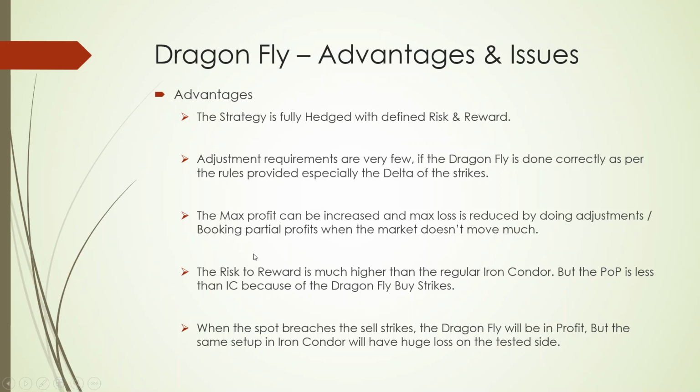Okay. So again, as explained, the maximum profit can be increased and the maximum loss can be reduced if you are adjusting, or you can book a partial profit if the market is not moving at all. Both the legs you can move closer to the spot and then you can reduce your cost. Okay. So the risk reward is much higher than a regular iron condor, but the POP will be a little lesser. In the example we saw, the POP was more, but generally the POP will be a little lesser than the iron condor because we are having a dragonfly buy strike.